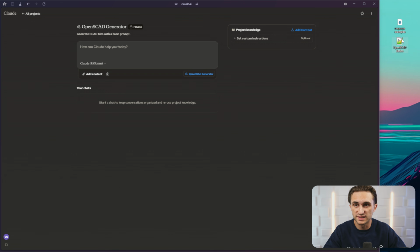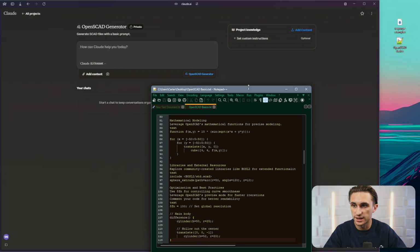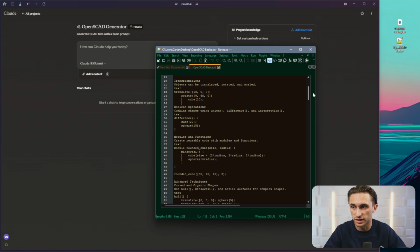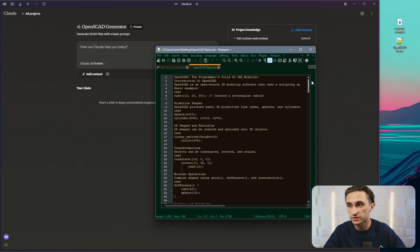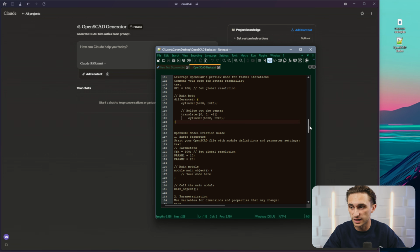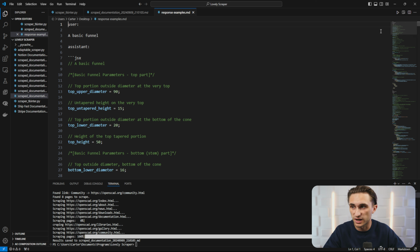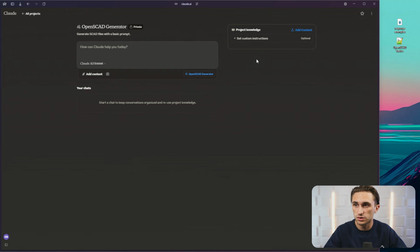If I open up OpenSCAD basics, this is actually something that I generated using Perplexity. I asked Perplexity to create a basic guide with coding examples of how to use OpenSCAD. So you can do the same. You can just use Perplexity just like I did, and you can actually have it generate this document for you and give tips and things like that. And then I also created some response examples. So here I just showed user, a basic funnel assistant, and I showed the type of code that it's going to output of a basic funnel example of an OpenSCAD.